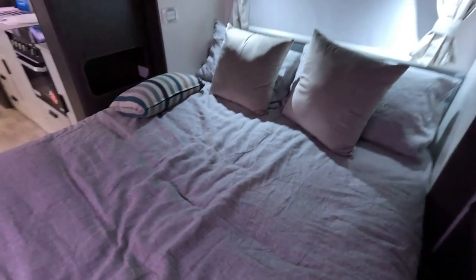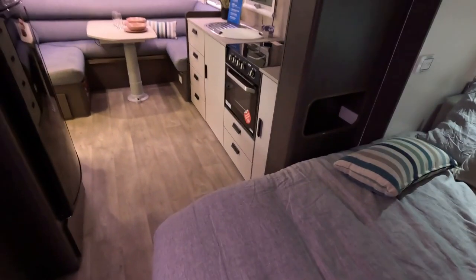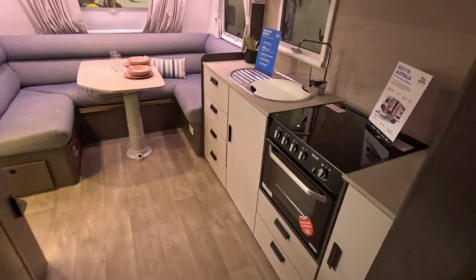I don't know. We've got to look at other ones. Hey? We've got to look at other ones? Yes. But this is top. This is the one. Oh, I don't know. Let's see if there's any other vans that can top this one up.